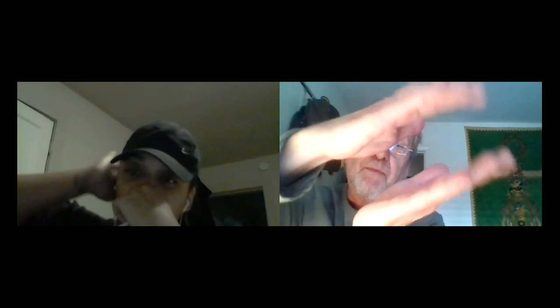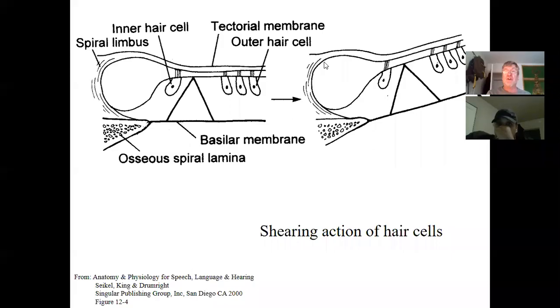So if I had elastic bands between my fingers, you've got two hinges taking place. And that is essentially what's being shown here. Here's one hinge, here's another hinge. And when the whole thing is bent, the hairs get bent. And when the hairs get bent, they send a message up the eighth nerve to the brain.